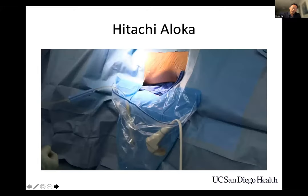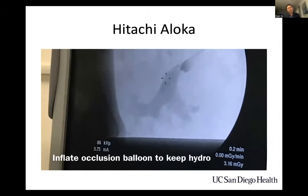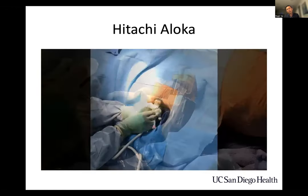Here's just an example of using the Hitachi Loka. This is a case where I actually injected methylene blue from below so that I could help see when I was in. It was kind of nice actually, because once you see urine, then it turns blue. I always preload the needle into the ultrasound.